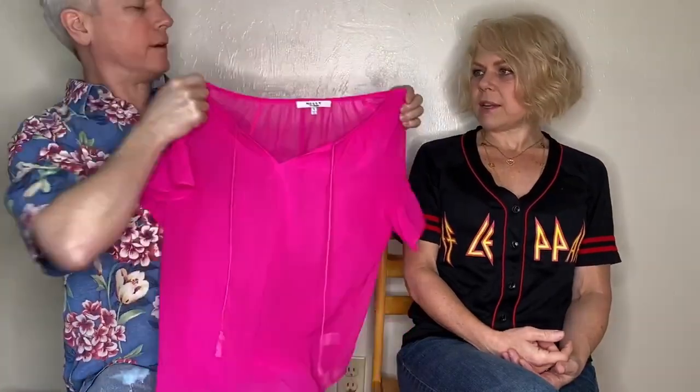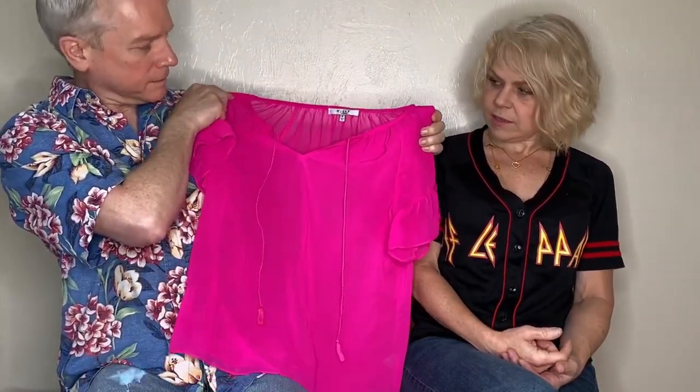Ooh, neon pink. Yeah, those highlighter colors were all over the runway. Yeah, they are. Miley.